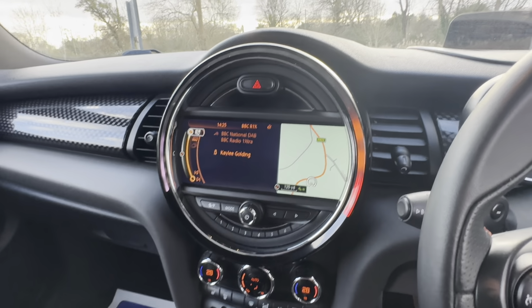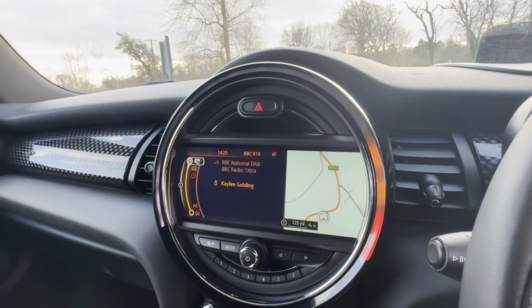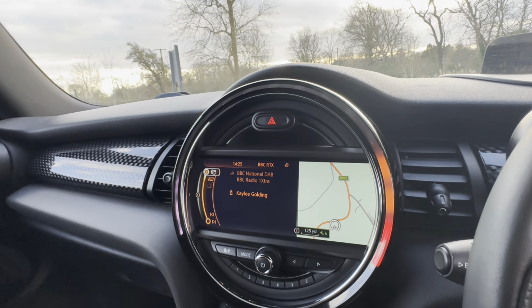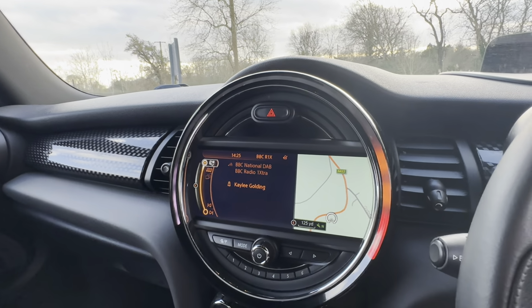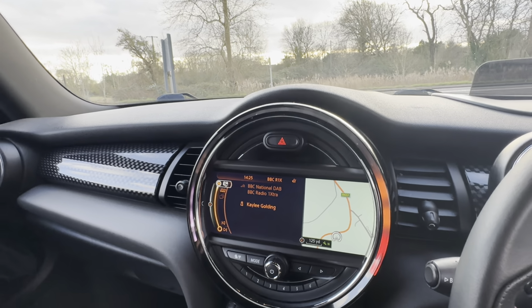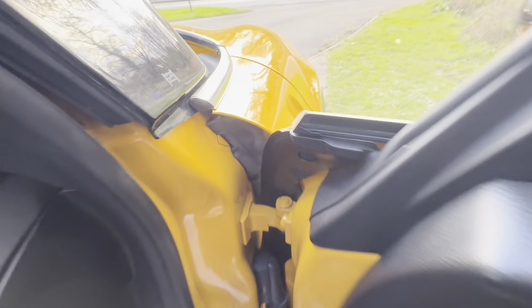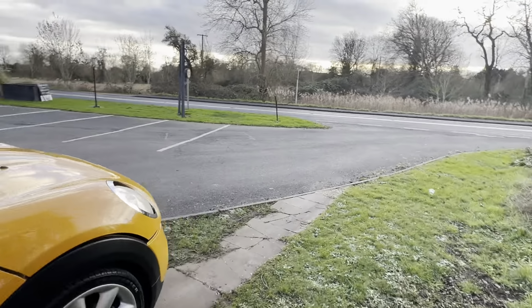Obviously, being the Media XL, this is a good demonstration of how you can utilize the screen. So you can have half of it as the sat nav, half as the radio, or you can have the whole thing as sat nav if you want. And it's a nice customizable screen. So yeah, we'll take a look under the bonnet now, the engine bay, so you can have a look.